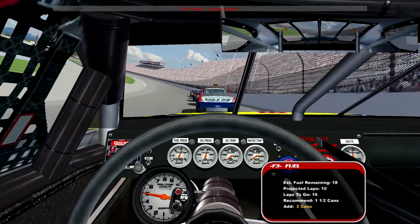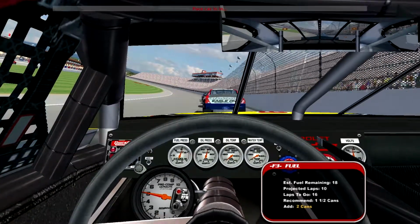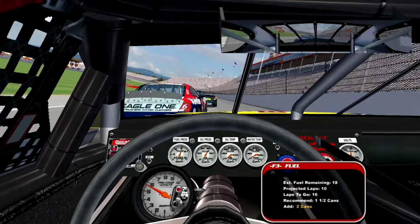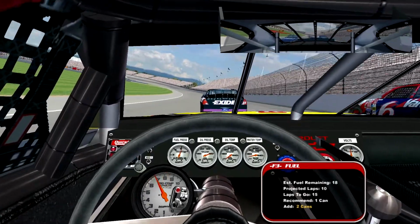All right, coming back to the green, pace car is off. We are back single file behind Mark Martin. Let's try to get a good start here, not spin the tires, and see if we can get a good launch into turn one. Here we go, green flag is in the air. A pretty good start for us. We're under Mark Martin already.